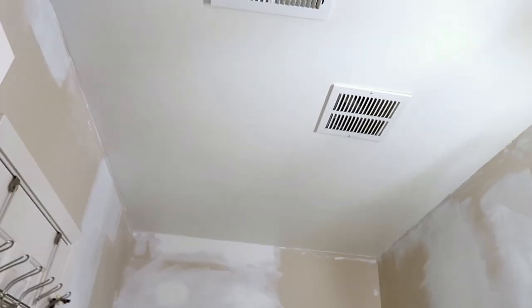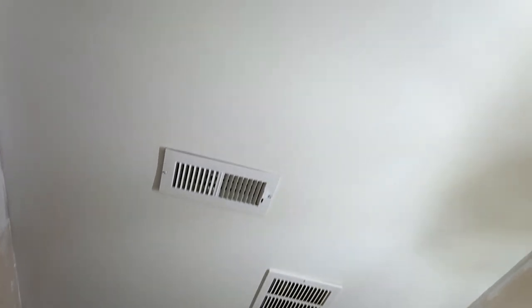Okay, so I officially got two coats on the ceiling done. So now we're moving on to painting. I guess I'm gonna paint the walls first.